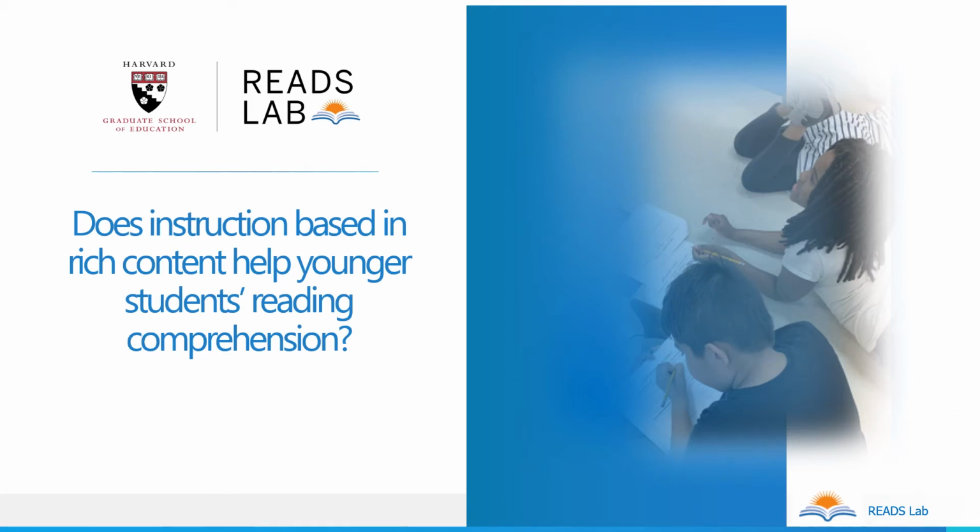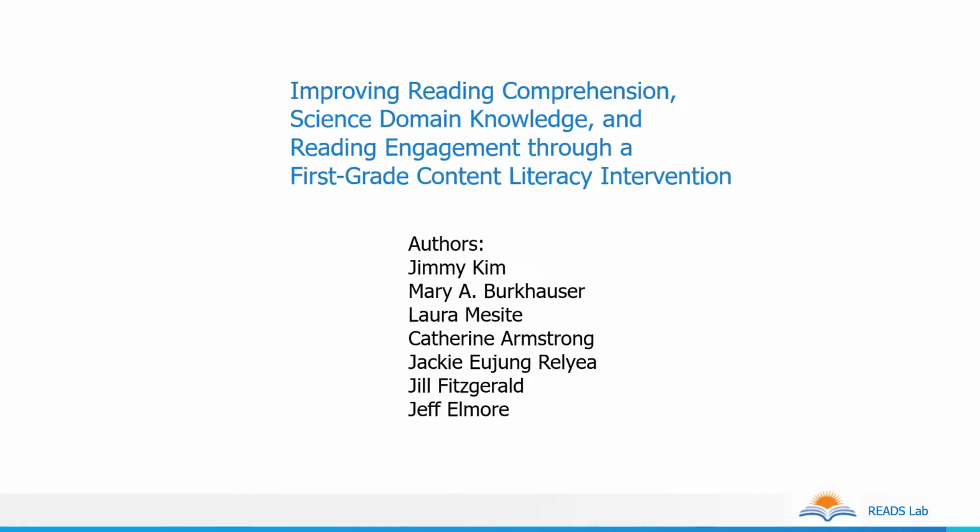For some of our youngest students, does instruction based in rich content, like science, help them learn to read? Such an approach hasn't been studied in depth for early grades, where instruction more grounded on basic literacy skills like decoding typically reigns. The Reads Lab at the Harvard Graduate School of Education set out to explore this question.